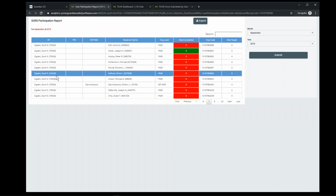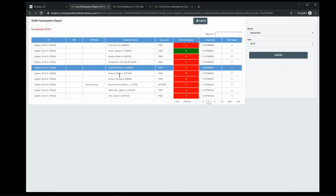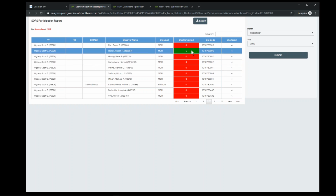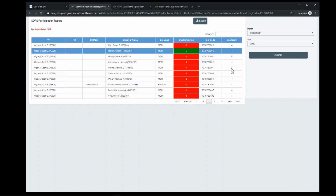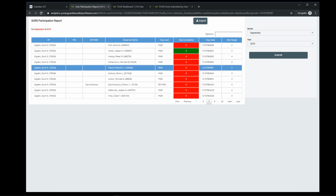So here's all of Scott Ogden's people, and you can see they're all listed here. And then the number of observations completed tells you whether they've completed their number of observations for the month. They have an observation target of 4 per month. So that's an example of a drill through.